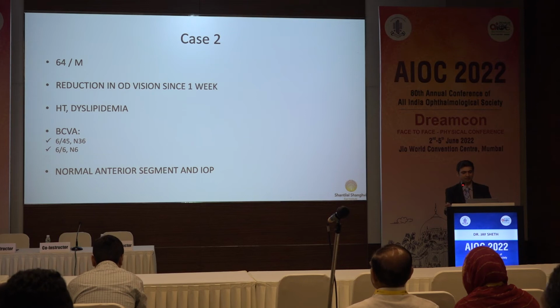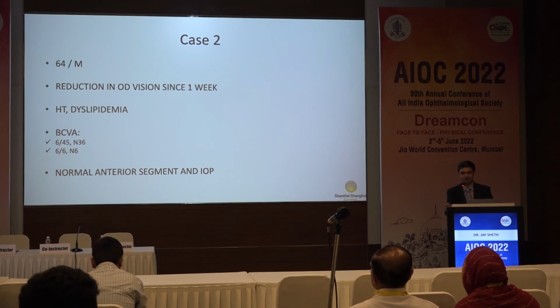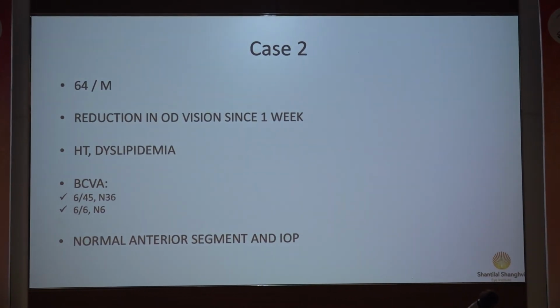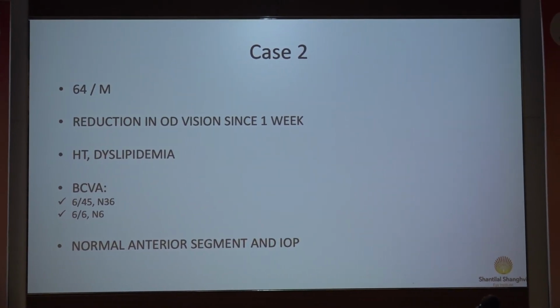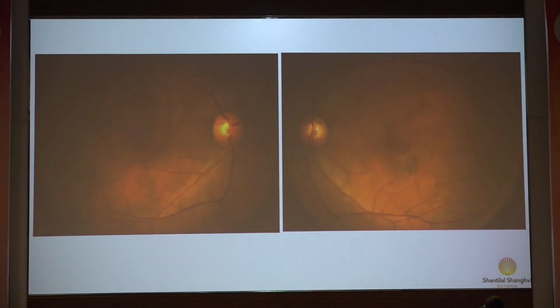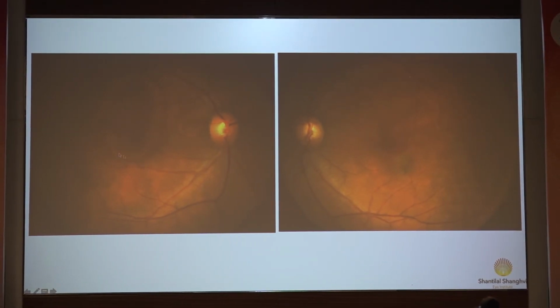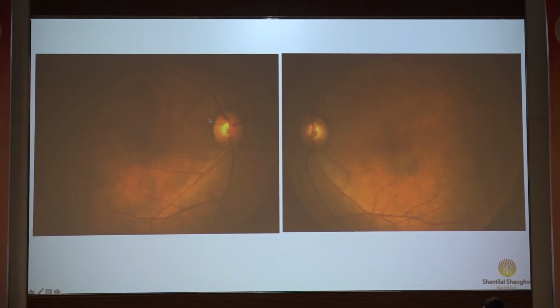This is a 64-year-old male who came with reduction of vision in the right eye since 1 week. His visual acuity was 6/45 in the right eye and 6/6 in the left eye. Now the right eye showed presence of a large pigment epithelial detachment in the foveal region and another in the peripapillary area. And in the left eye, there were pigmentary changes just inferior to the fovea and track marks that were seen temporally.